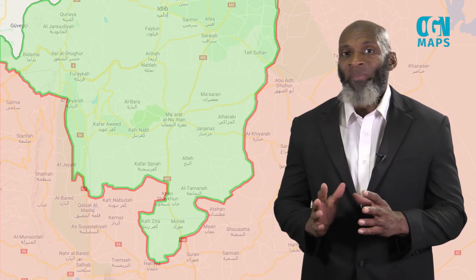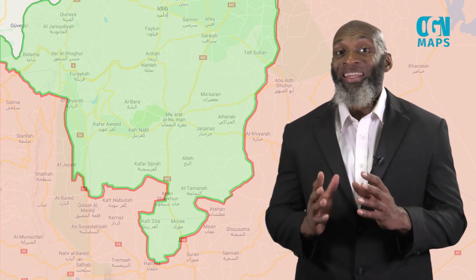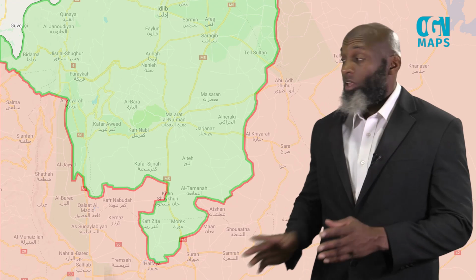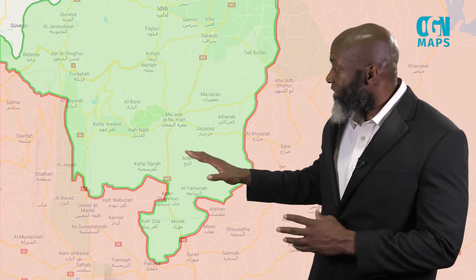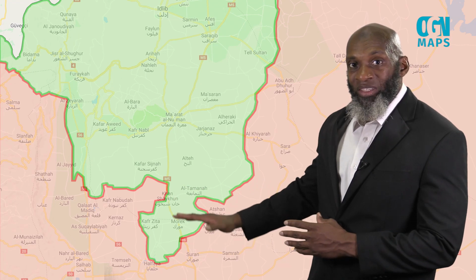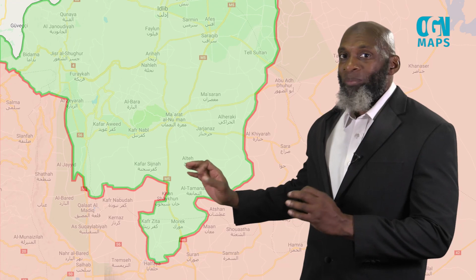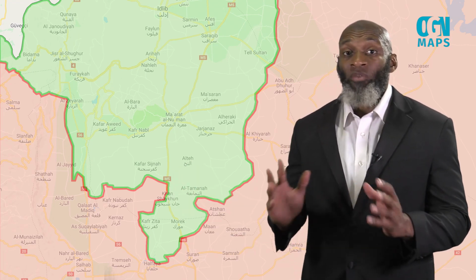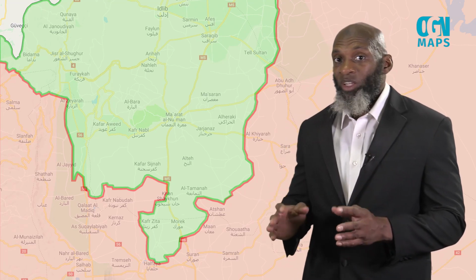First, let's go to the map and take a look at what these areas looked like approximately 10 to 12 days ago. Take a look. Over here, this is all in green, the freed territories. All right, now as you can see in the most southern half down here, this tip right here, this was all rebel controlled territory. But after a blitz by the Syrian Arab Army and their Russian counterparts taking control of the skies, this is what it looks like today.